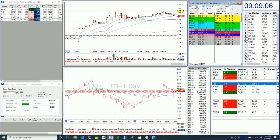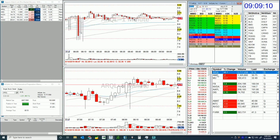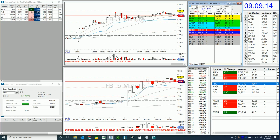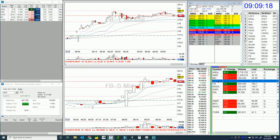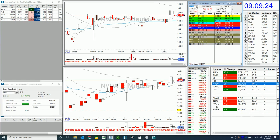I think that is what I have so far, guys. Let me just make this list a little cleaner. So we have ARQ, L, AMD, MU. Out of all of these, I think I like Facebook. I'm going to throw Facebook up here. Just remove this one over here. Get Facebook in there. NVIDIA, I'm going to put down here as a possible.